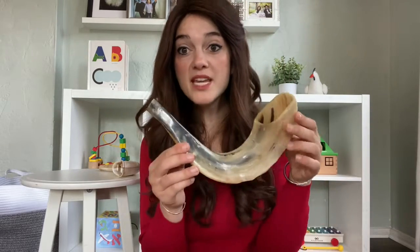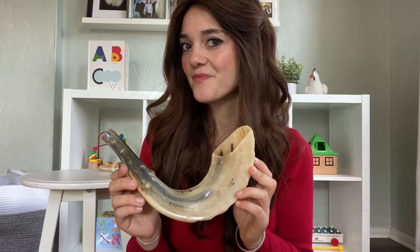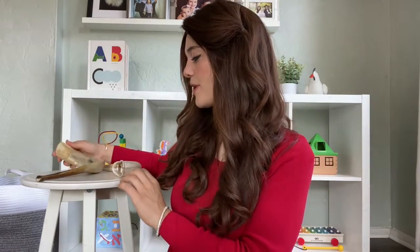And the next shofar I have is medium. This is a medium-sized shofar. Do, do, do, do, do. It makes a loud noise on Rosh Hashanah, right? So that's a medium shofar. I'm gonna put it right here, next to my small shofar.